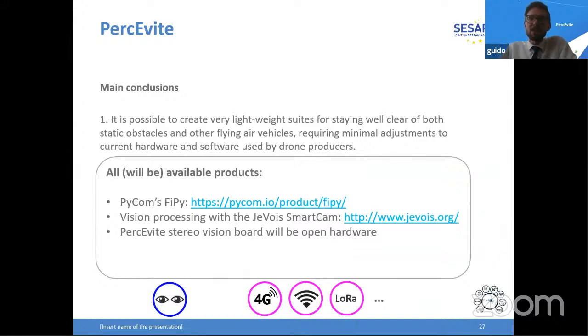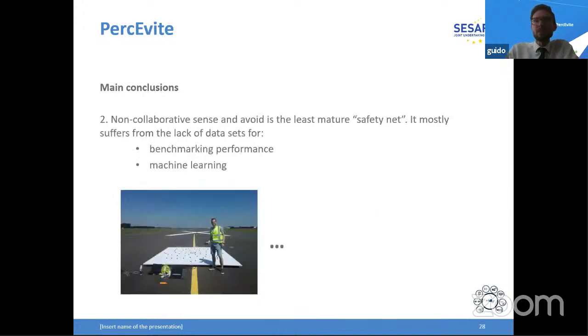Now, there are many things cool about this, but what I think is extra cool is that you can just buy all this stuff. So you can buy the FiPi, you can buy the Jevois Smart Cam, and our stereo vision boards. We will make it open hardware, and we're now working with a vendor to see if this can also be a product that you can just buy. And then these things are all completely available to the community to make even small drones very, very safe.